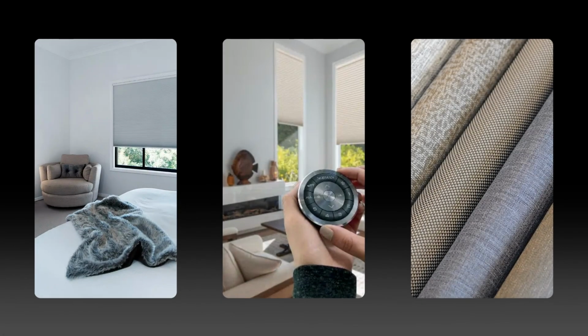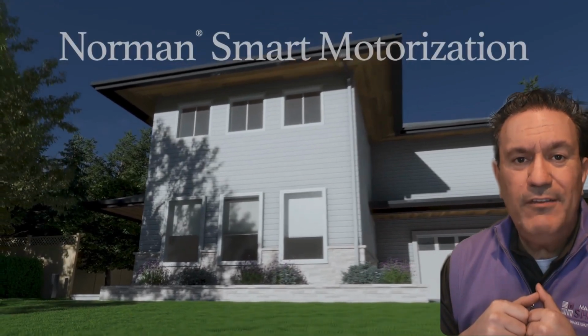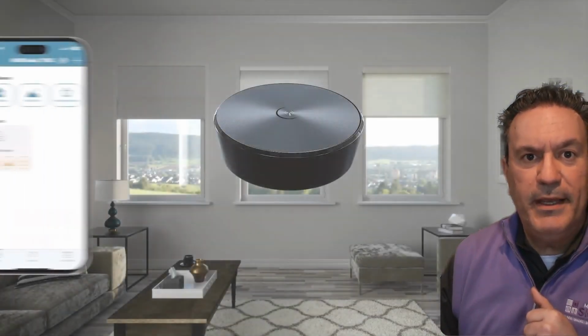No way. Who said blackout means black and boring? Today's blackout shades come in a variety of stylish fabrics, textures, and colors, so you don't have to sacrifice aesthetics for functionality. For an ultra-modern look, go for motorized blackout shades that you can control with a remote, app, or even voice commands. Nothing says high-tech luxury like closing your shades while still lying in bed.